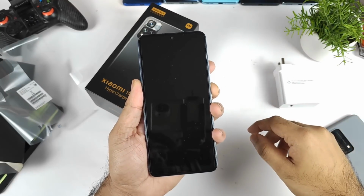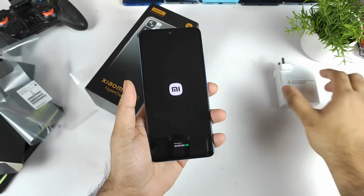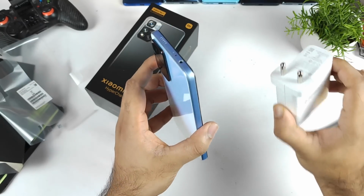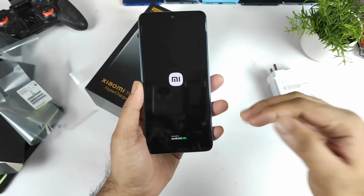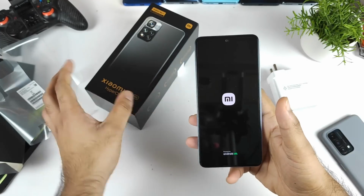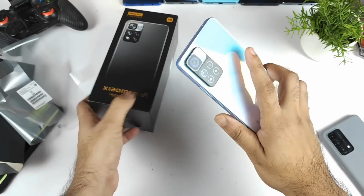So let me try to power it on, friends. Let's see if there is any juice left inside or not. If there is no juice, definitely I will use the 120 watts to charge, and then I'll start my journey with it. This is my first phone which I ordered in 2022. So wow, starting here with very fast charging.